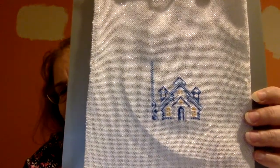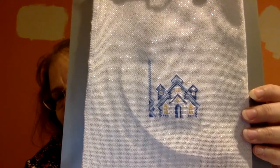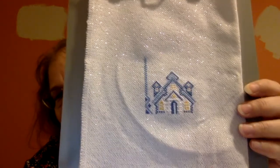This is the only fabric I didn't hand dye. This is 20 count silver white Lugana, and I purchased this from 123 Stitch. This is also the fabric I used for Joyful Teddy. To me, this fabric looks more wintry than the opalescent fabrics, but that was my personal choice. If you like the opalescent fabrics, and I love them too, go for what you desire and what you want.